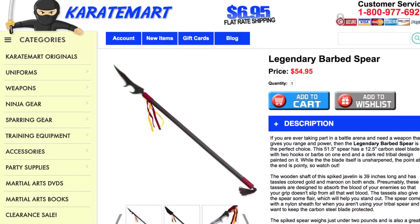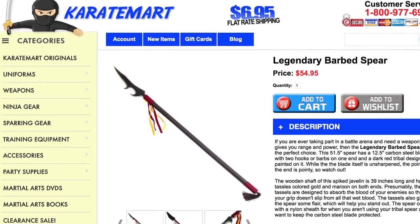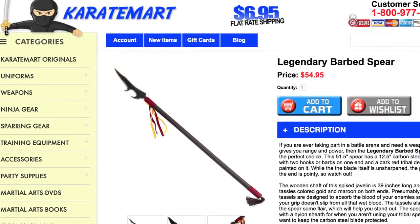All right, so guys, as I was looking for this weapon, I found this Nidhogg spear right here. Reminds me of the spear from League of Legends. I would love to buy this thing.